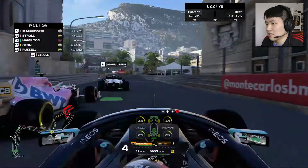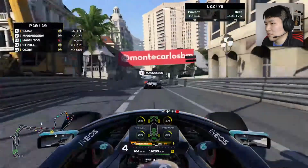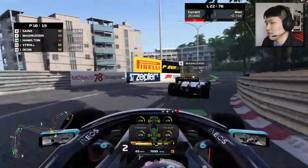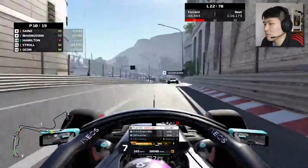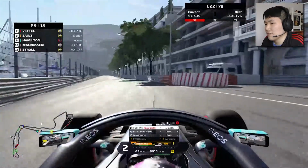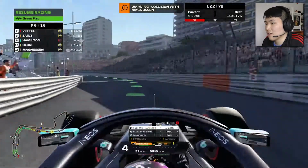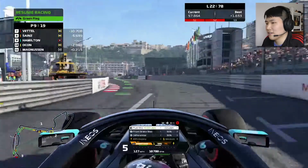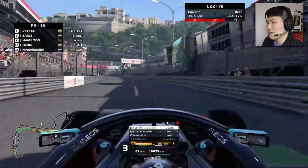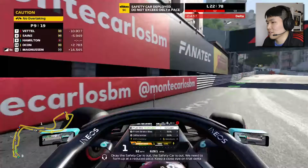Around the outside. Into the inside line here. Oh, what a move on Stroll. That's what I'm talking about. This is racing. On the inside again. Magnussen was super slow. Oh god, sorry Magnussen. Okay, clear. Well, he hit me. There's a congestion there in the swimming pool section because of Magnussen. Safety car's out.